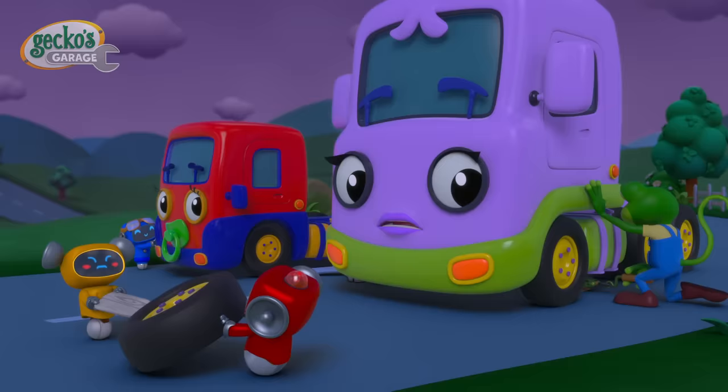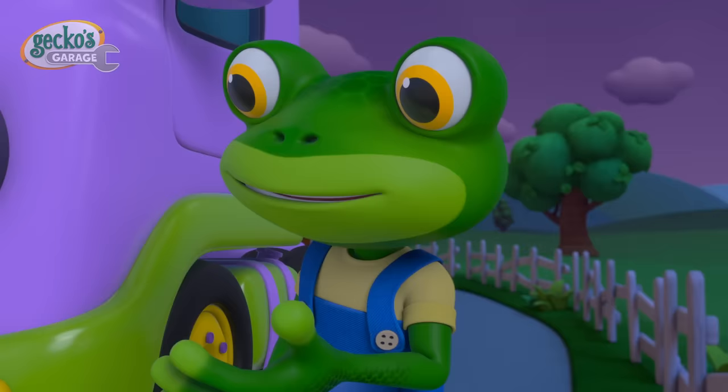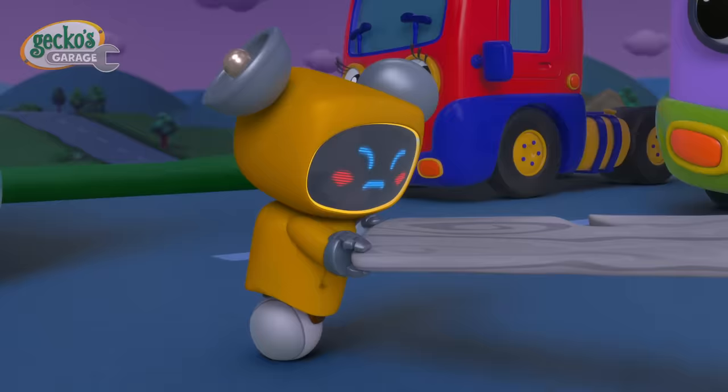There you are, Mummy Truck. Your new tyres should be all set. All right, Mechanicals, let's load up that fence. We don't want another truck to get a flat tire too.